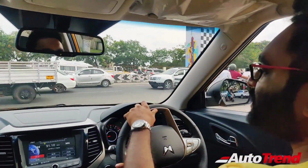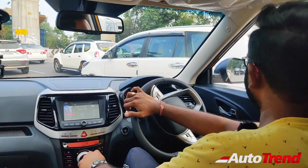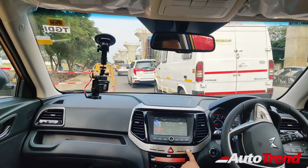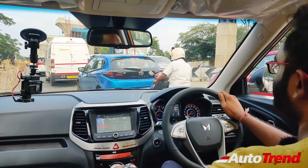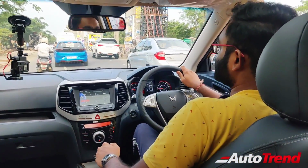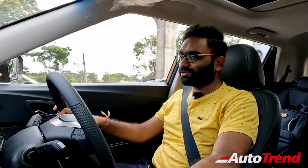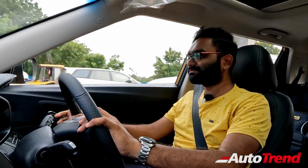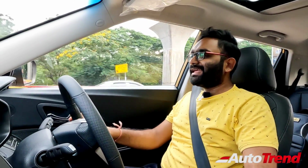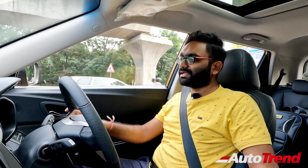Obviously, even though it is a new TGDI version, Mahindra does not offer multiple drive modes for the engine. This XUV300 still only offers multiple drive modes for the steering, namely the comfort, normal and sport mode for the steering wheel feedback. Apart from that, no multiple drive modes for the engine. So you can simply enjoy the power delivery as long as you like, however, wherever, whenever you want. And catching up with traffic is significantly easy, as you can see and feel. I am enjoying this.